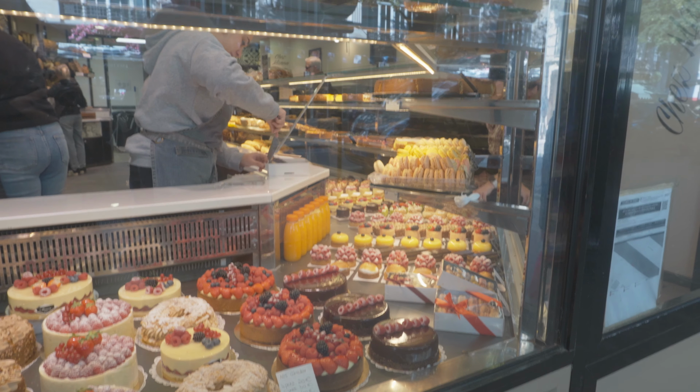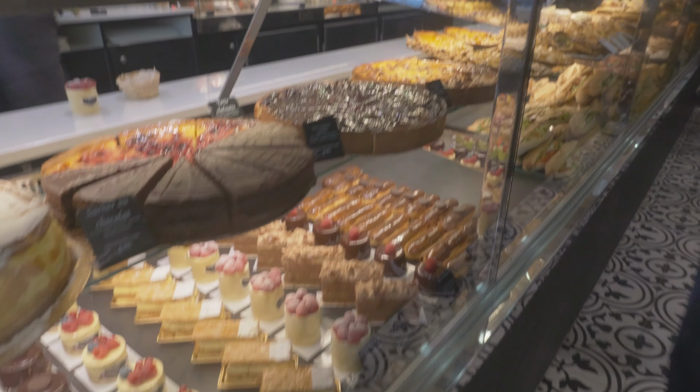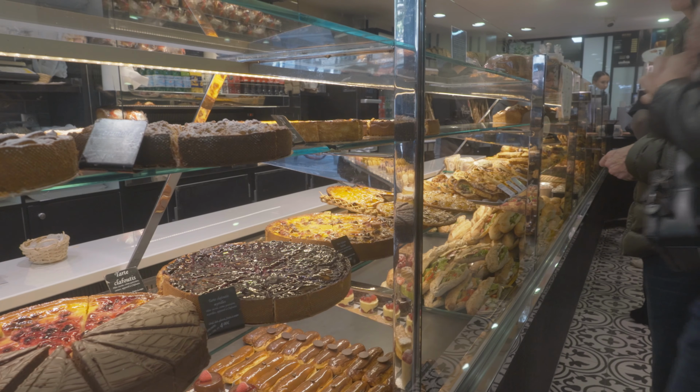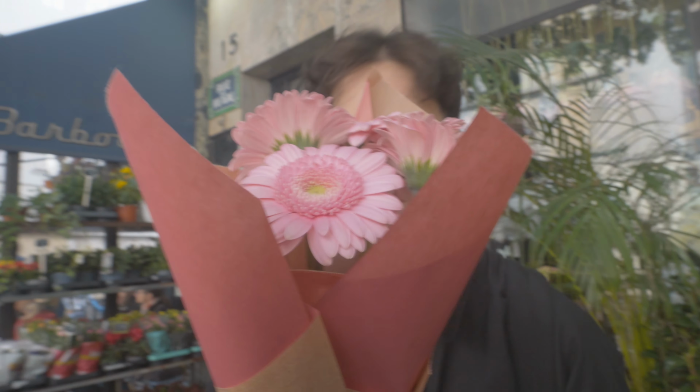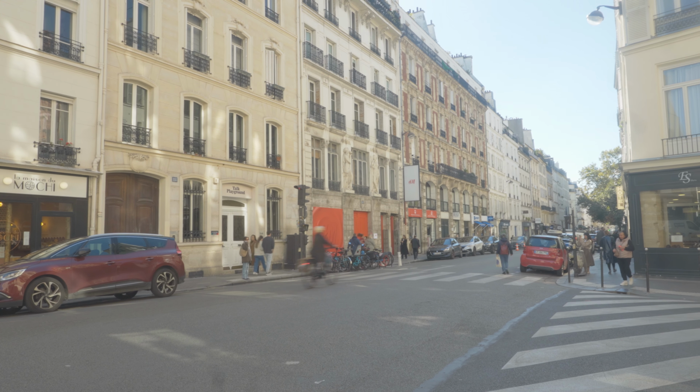The sandwich filled us up, but we got lost in the paradise of pastries and cakes. Look how beautiful they are. And as a tradition, every time we see each other, my boyfriend gets me flowers. I always feel like I'm the happiest girl in the world when I'm with him.